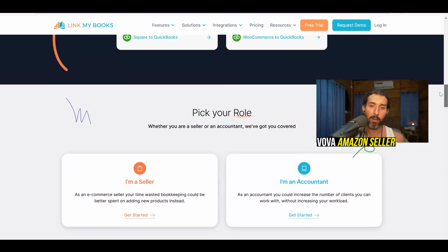Now, another cool thing about Link My Books is that it can be used by e-commerce sellers, but also it can be used by accountants and bookkeepers.